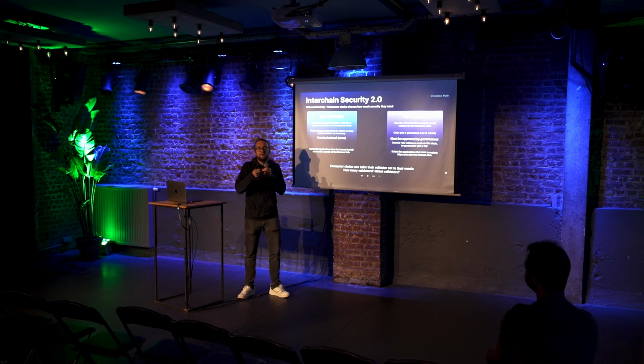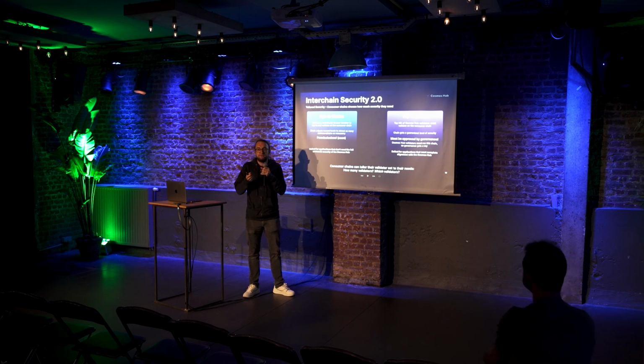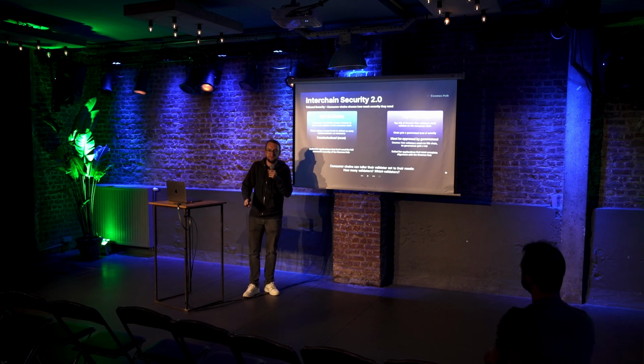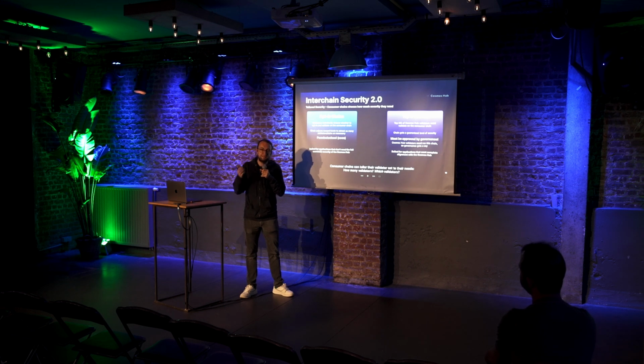And you can exclude those validators on the Cosmos Hub and pick which ones you want. You could, for example, have hardware requirements that mean you only want validators that have very, very performant hardware, or you might only want validators that are located in a certain geographic location for compliance. So Interchain Security 2.0 gives you all these options, but with the economic security of the Cosmos Hub behind it. So you get all the benefits of having your own validator set that you control, but you're still secured by the stake on the Cosmos Hub.